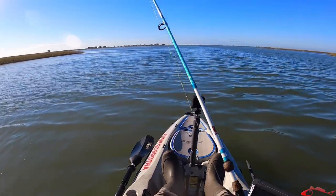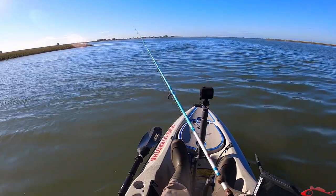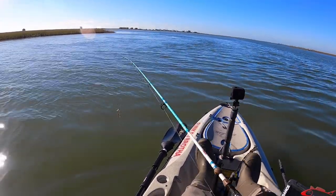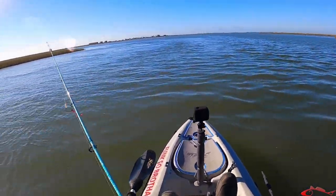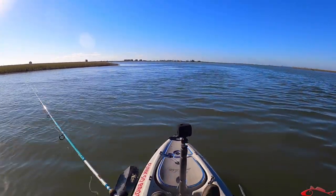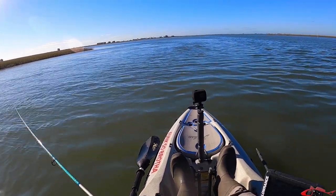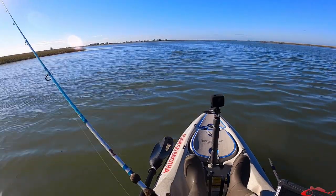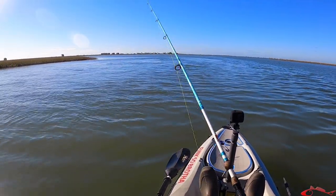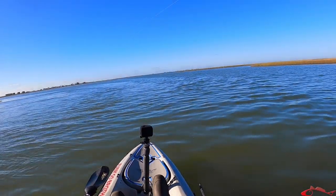Nice current. But this little guy, we're gonna get him off. Somebody's chasing bait over there, probably a sand trout chasing on the surface. We're hoping for a flounder over here, but I'm not going to be picky this morning. Late start, so I'll take anybody who's biting. Let's see. Nope, a couple hits there. Another hit. Yep, that one's on.